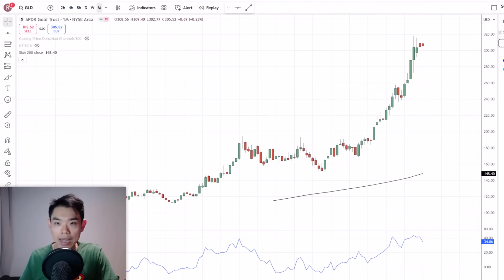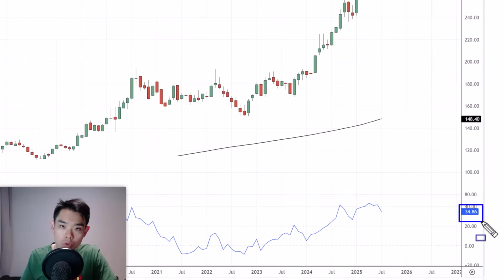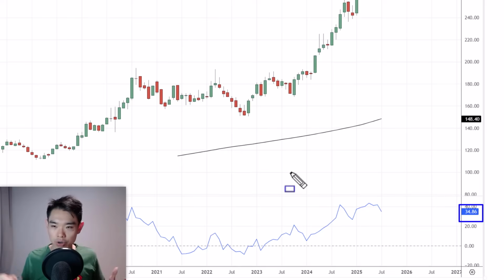And then at this point, I am going to look at the ROC value, the rate of change value, which is over here. I'm going to buy the two strongest ones for this month. In this case, I can see that gold is 34. Again, you can use an Excel spreadsheet or a document to write it down somewhere in case you forget.